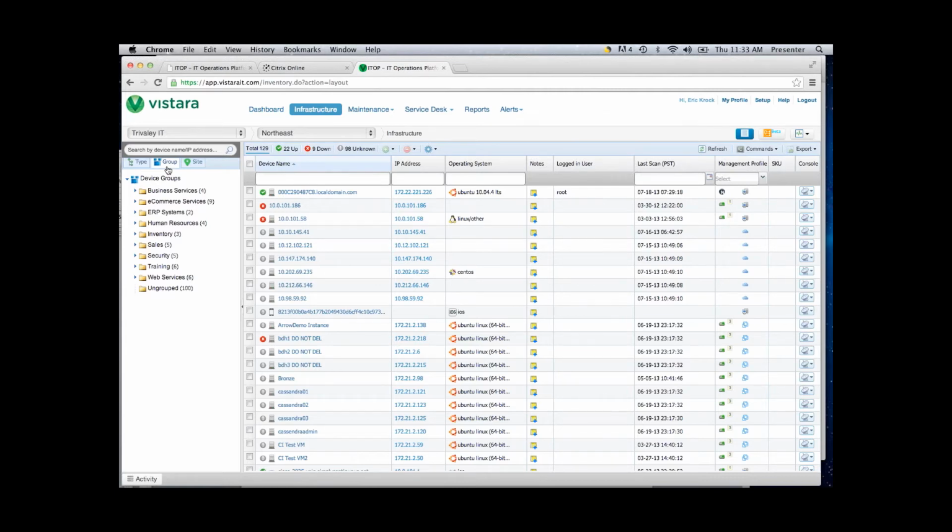Another one is by group. So you may want to group infrastructure by the business unit that is dependent on it. And so you can have all of the infrastructure that is used by e-commerce services, all of the infrastructure that's used by human resources, all of it that's used by business services, training, web services, and so on. And that allows you to drill down on the infrastructure that's of interest for a particular business unit or its applications.